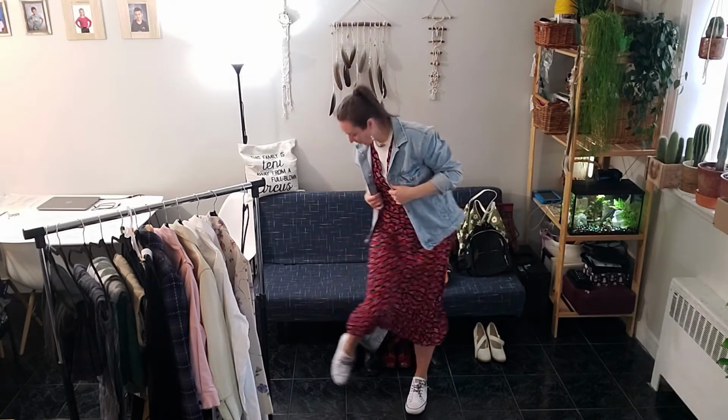Okay, so here it is. I love to just roll my jackets up a little bit, but it's up to you how you do your sleeves. I'm not trying to be fancy.